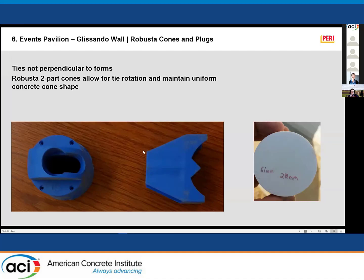Sarah already mentioned a problem with a tie. Because of the variable curvature, a tie almost never is perpendicular to the face of the form, and that creates specific problems for this project. So we use a company in Germany that supplies special tie cones that allow the tie to be not perpendicular to the surface of the form without creating issues with the cone. This is a two-piece cone. This piece goes inside on top of this cone, and it can rotate, allowing the tie not only to go perpendicular to the form, but at an angle to the form, going through this hole right here.